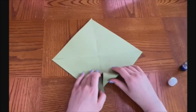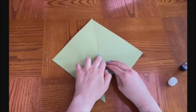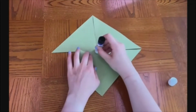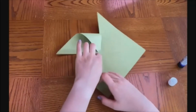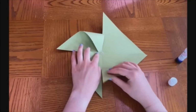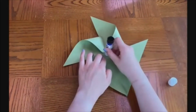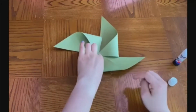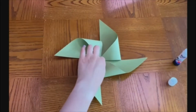Then fold one half of each point into the centre. After you've stuck it down, place some more glue on top of it so that the next point will stick on top. When the final point is attached, hold your finger down for a few seconds to make sure that all the points stay together.